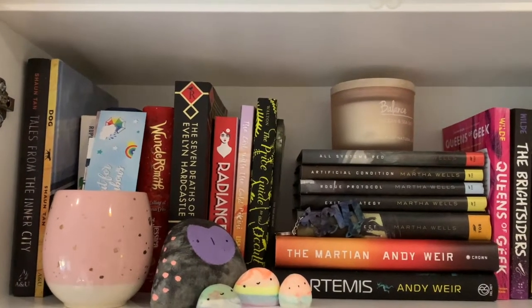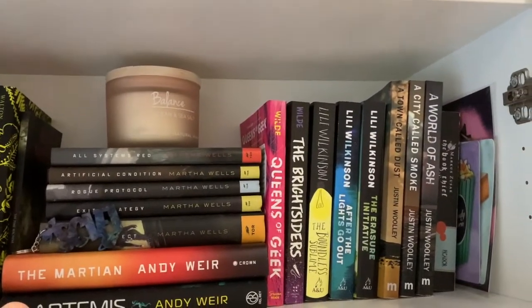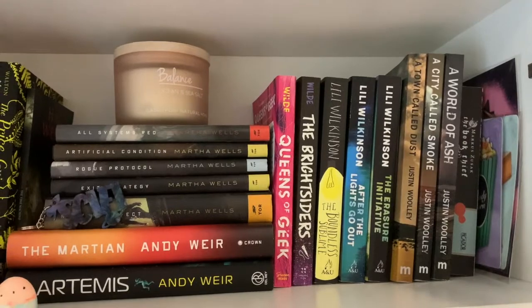But right now I'm going to cut to a clip of the overview of the shelf before we start talking about the books in more depth. Bookshelf 16 is really the end of my general fiction shelves in terms of the fact that this is where my alphabetical ordering ends for those, and the next shelves below it are all romance books.